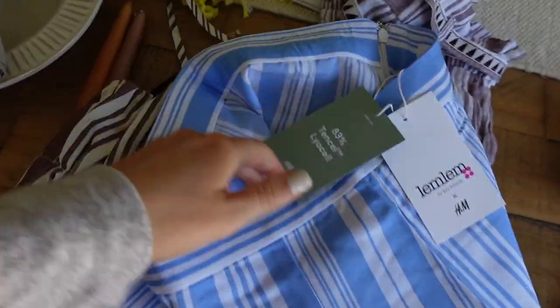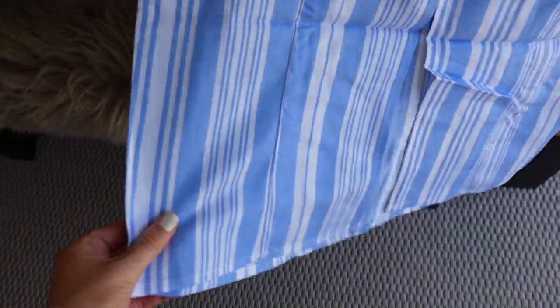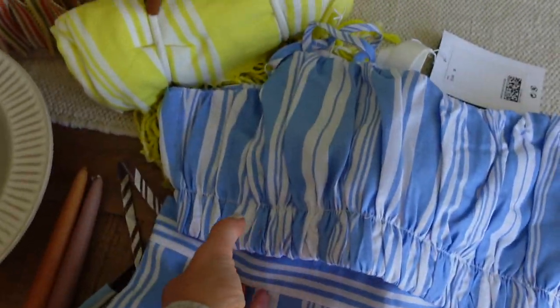So I saw this in store when I went and did my ballroom H&M come shop with me. So this is the skirt, which is really, really lovely. So it has like a front slit detail as well. And again, it's really lovely, lightweight linen fabric. And it has this really cute matching top as well to go with it, which is so, so cute.